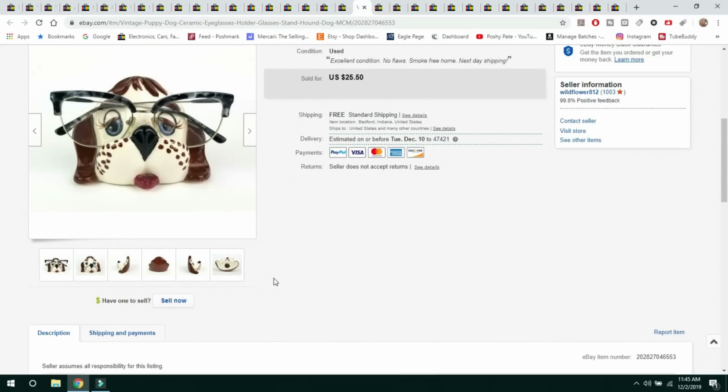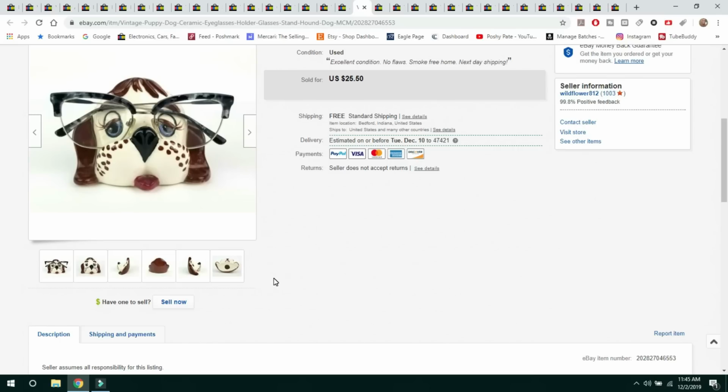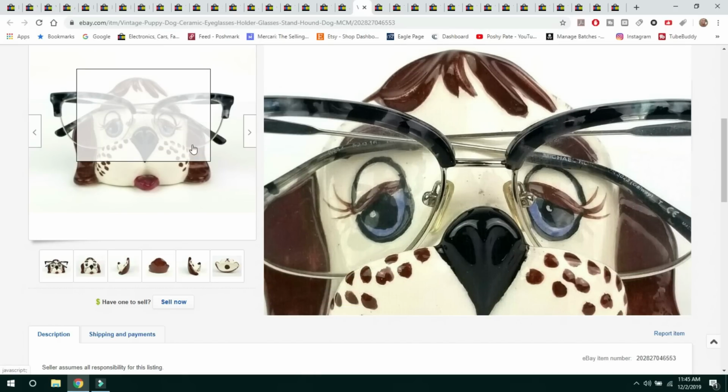If you add something to your photos, it's always a good idea to say that whatever you've added isn't included. I don't add things to my photos because I don't want to confuse my buyers, but for these I wanted to go ahead and show what they were used for.